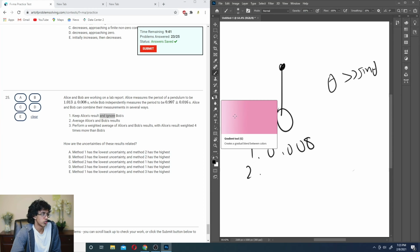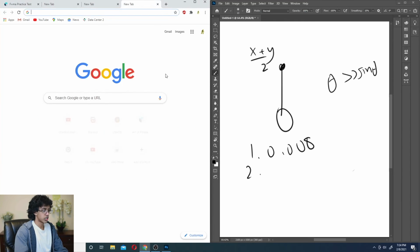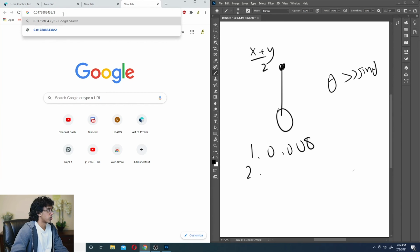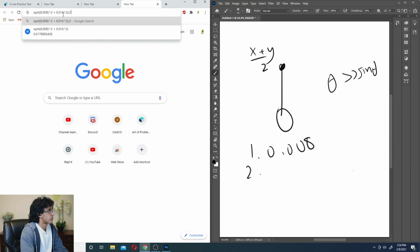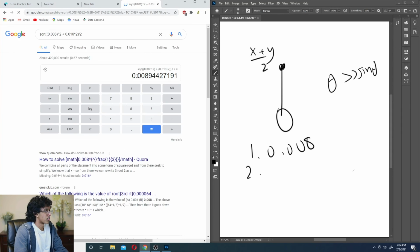If you average the two, then you're basically taking x plus y over 2, in which case your uncertainty is just the square root of 0.008 squared plus 0.016 squared, and then divide by 2. Why is it not showing me my answer? Okay, 0.0089, so it's slightly bigger.